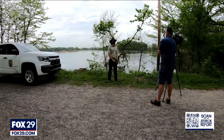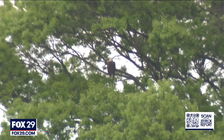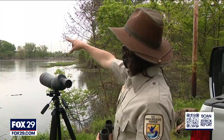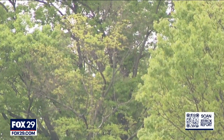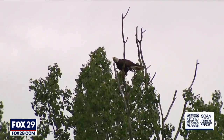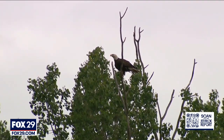This pair of eagles has been nesting here for about a decade, and they return to this same area. Some years they're successful, some years they're not, but they always come back to this nest here. The nest itself is actually really large. You can kind of see that opening where there's like a little dark dot right against the trunk. How's that for a shot? They first started coming here in 2010.